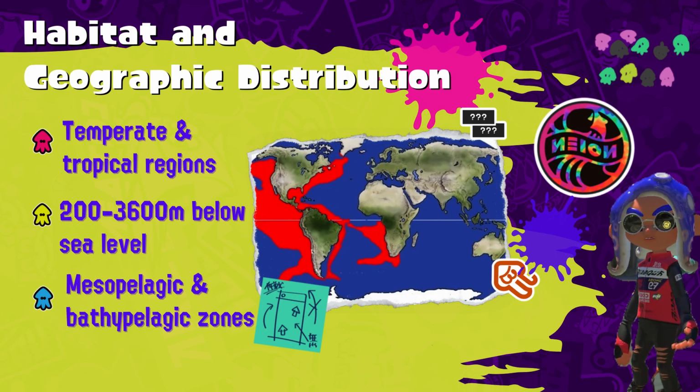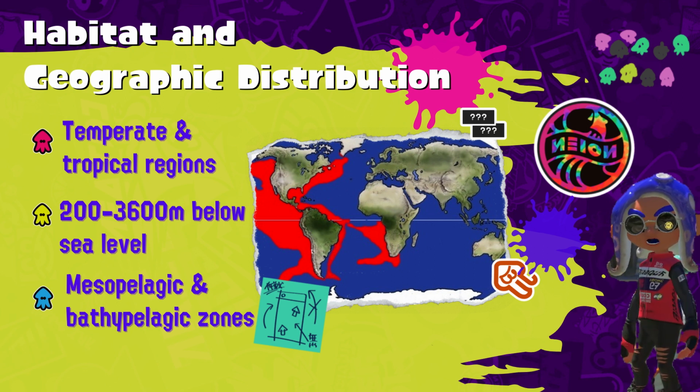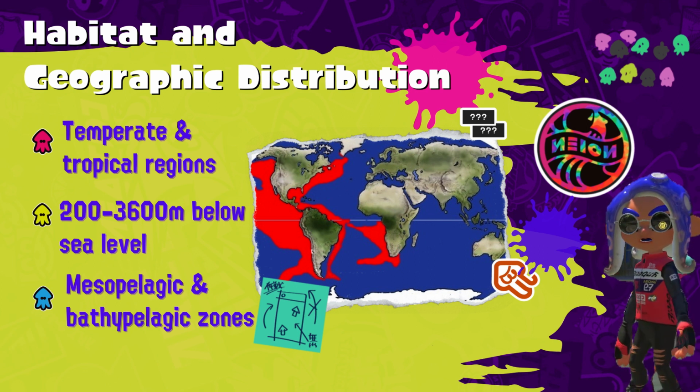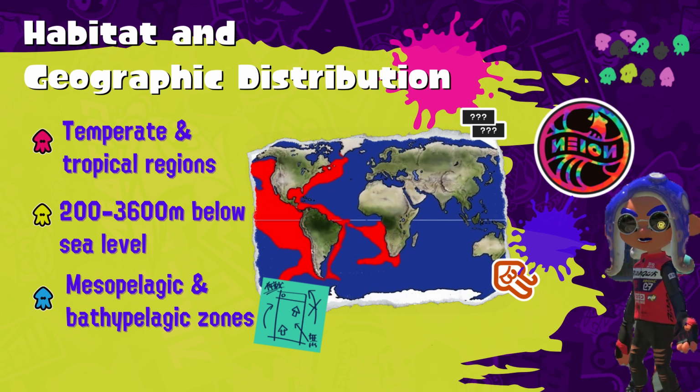But as for habitat and geographic distribution, these cephalopods inhabit temperate and tropical regions in waters 200 to 3,600 meters deep, residing in the mesopelagic and bathypelagic zones. At waters this deep, the vampire squid has the highest affinity for oxygen of any known cephalopod species.